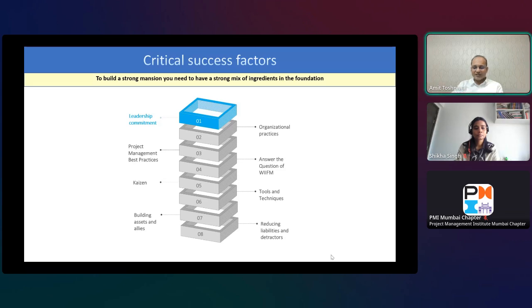That person is an asset for me in implementation. I will build that asset and ally. I will reduce my liability and return. Honestly, no organization is perfect, and no organization says that I will have only assets, I will have no liabilities or detractors. There will be people. But you can only increase your strengths and reduce your weaknesses. That's how you focus. These are the critical success factors using which you can build a great foundation for transformational value realization.